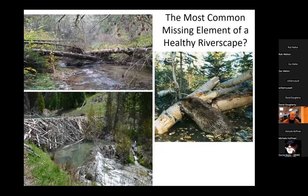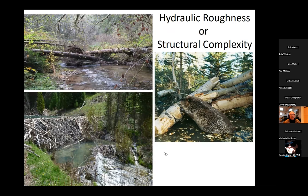Okay, well, what's the most common? If those are the three things, flow inefficiency, space, and structural complexity, that's a pretty short list, which sounds like it's pretty easy to identify. I'm going to shorten the list even further. The most common missing element in a healthy riverscape is hydraulic roughness, structural complexity. So it's just one thing that we have done or that we need to undo or redo in terms of restoration.